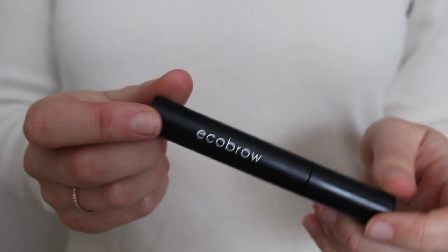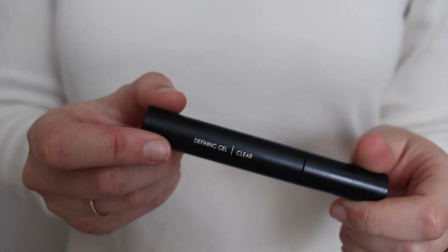All right, I'm gonna leave them like that. I know they look a little bit strong right now, but I think when I have a bolder lip, they'll be less strong. And I kind of like them to be thicker, especially this time of year. I don't know why, thick eyebrows just feel cozy. Oh, this is Eco Brow again, their clear brow gel, which I really like.